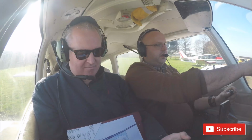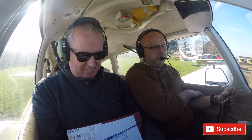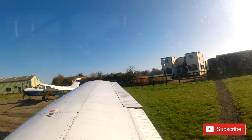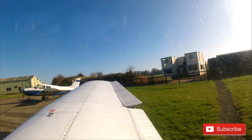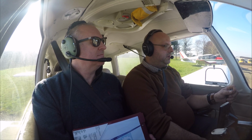Clear, prop! Buckingham Radio, Golf Bravo Mike Sierra Delta, for VFR flight to Sandown, Isle of Wight, 2 on board, and request aerodrome information. Sierra Delta, the runway in use remains 25 with the right-hand circuit, and the QNH 1032. QNH 1032 and 25 right-hand circuit. We'll be departing to the south, so we'll leave on crosswind to the south. The Mall, which is just landing, I will need to clear, so if you could hold at the bottom of the taxiway until such time as I get him off the runway. We'll hold position.